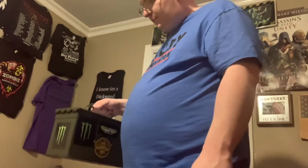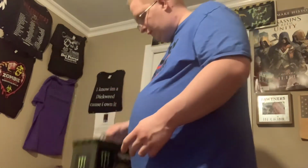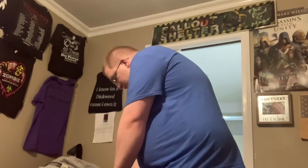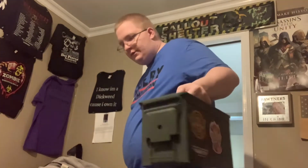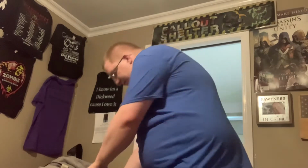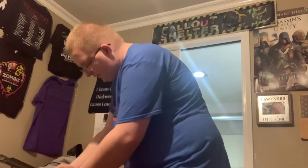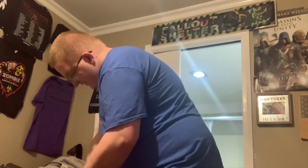This right here is my backup first aid kit. This holds everything that I need to replenish to my carry first aid kit. So everything I showed you came from this box. Get more stable here. So 50 cal. You get 30 cal, you get 50 cal. It opens pretty sweet. Lid doesn't come on very easily.